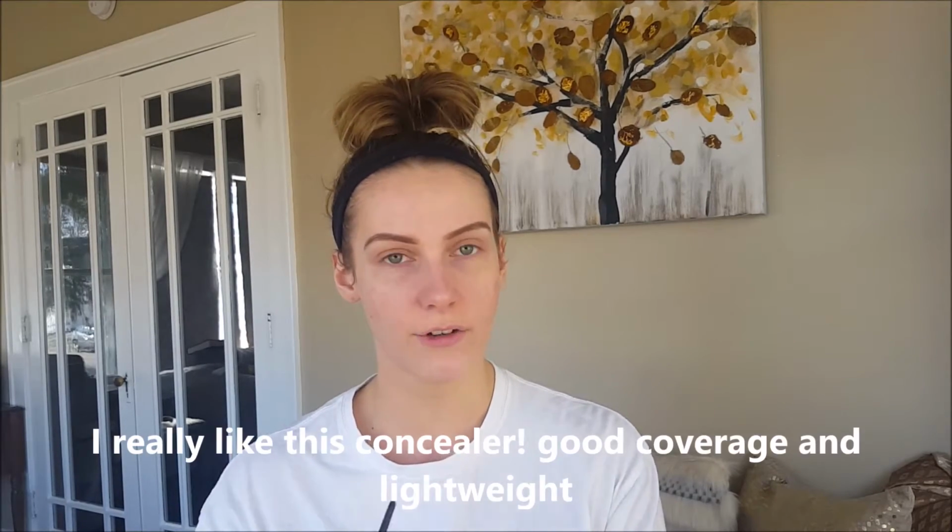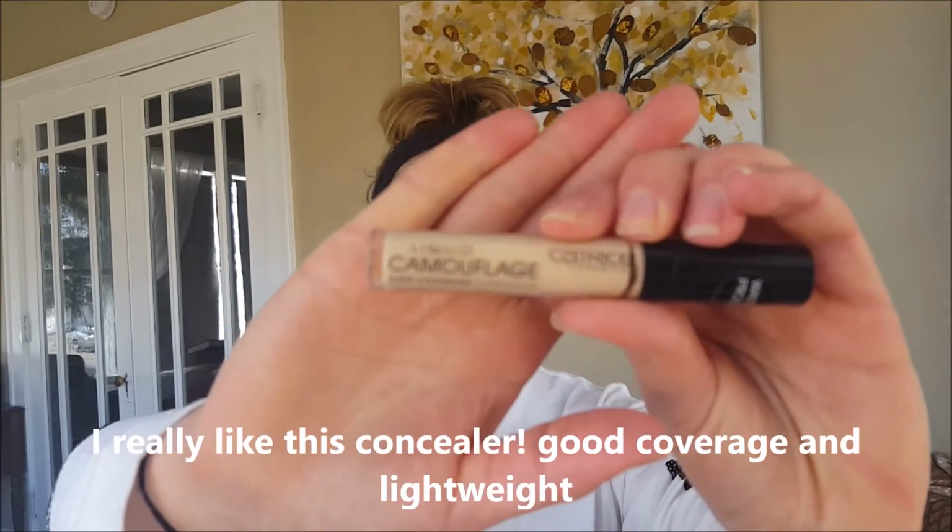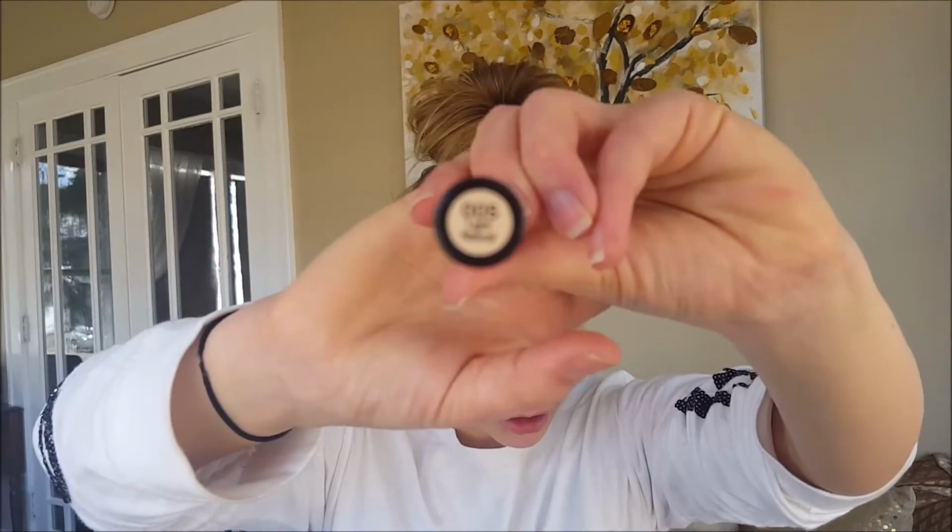I want to go in and clean that up with some concealer because that is what I always do. This is the Catrice Cosmetics. I'm just gonna stop saying Catrice Cosmetics because this whole video is on Catrice. Duh. So this is the Liquid Camouflage High Coverage Concealer. I've seen a couple other people use this. This is in the shade 005 Light Natural.